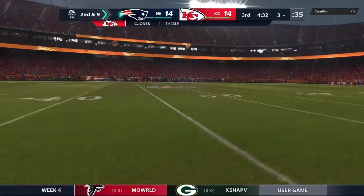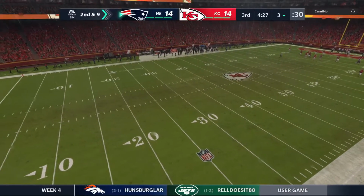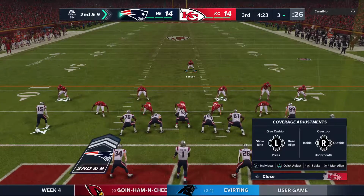Chris Jones on the stop. Well, they're hoping that the second half is better for him than the first half. They've got to find a way to get him going. He's a big part of their offense. The run only got a yard. Here's 2nd and 9.